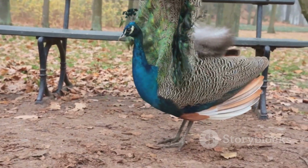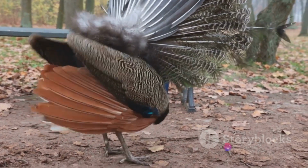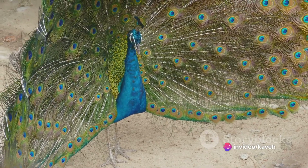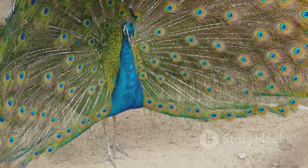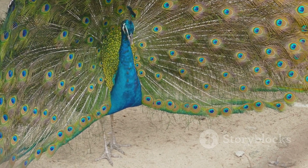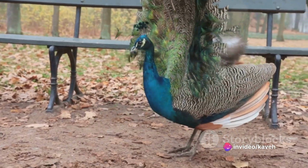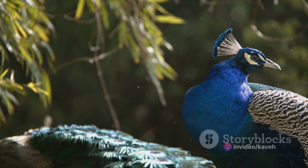Interestingly, the term peacock only refers to the males of the species. Females are known as peahens, and together they are called peafowl. The males are the ones with the extravagant plumage, used primarily to attract the peahens. A peacock's train, which makes up about 60% of its body length, is not its tail but rather elongated upper tail coverts.